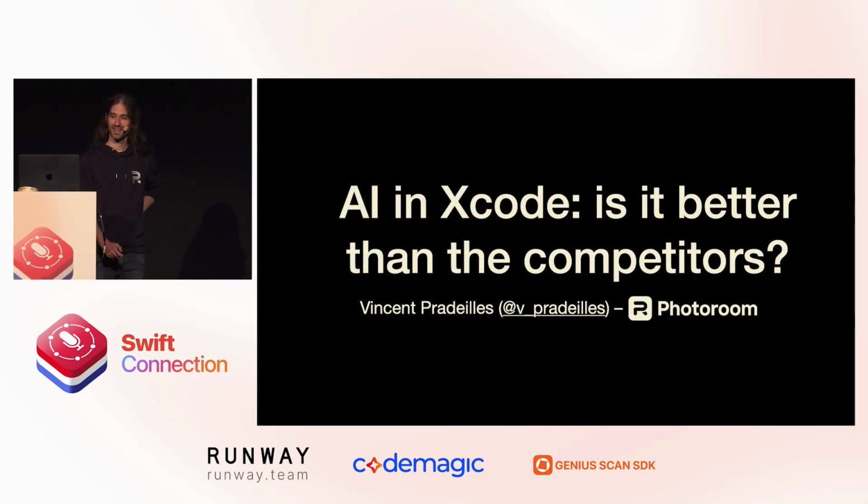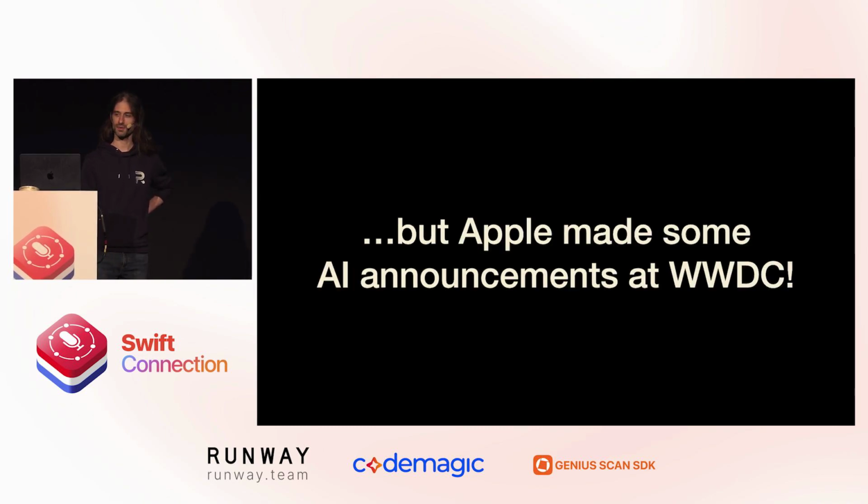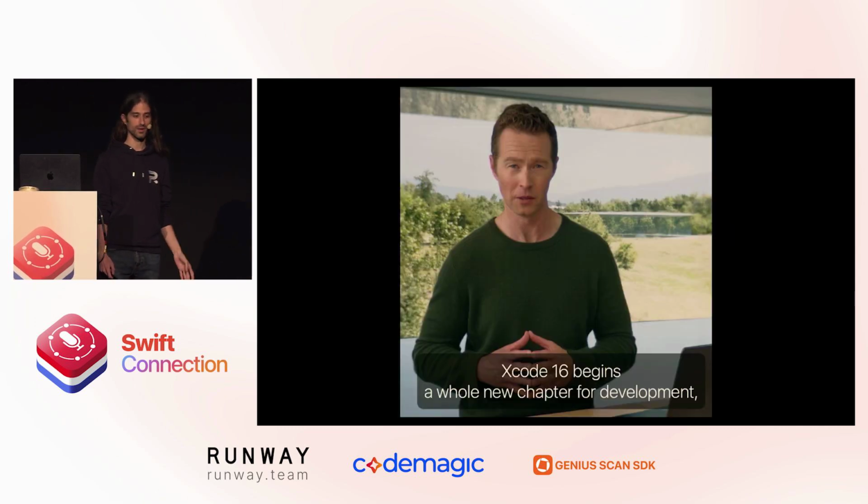Hello, good morning. So I don't know if you've heard, but a few months ago, Apple made quite a few announcements around AI. I think it was one of the main topics. But there was one announcement that was especially for us developers. It was finally the introduction of AI tools in Xcode.